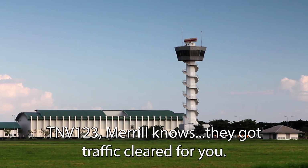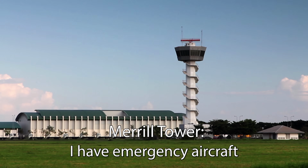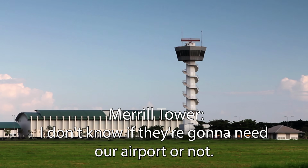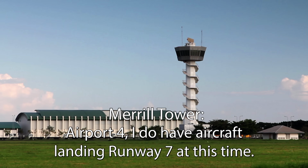Trans-Northern 123, Merrill knows, they got the traffic cleared for you. For exit runway 25, I have an emergency aircraft. I don't know if they're going to need our airport or not. Airport 4, copy. 4 is clear of 25. 4, I do have aircraft landing runway 7 at this time.